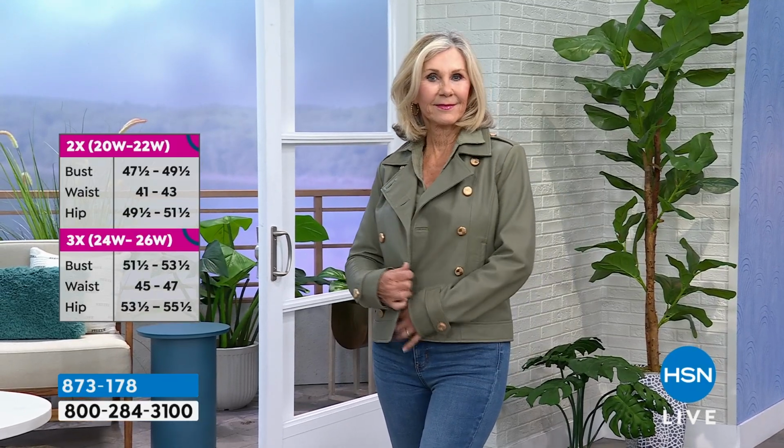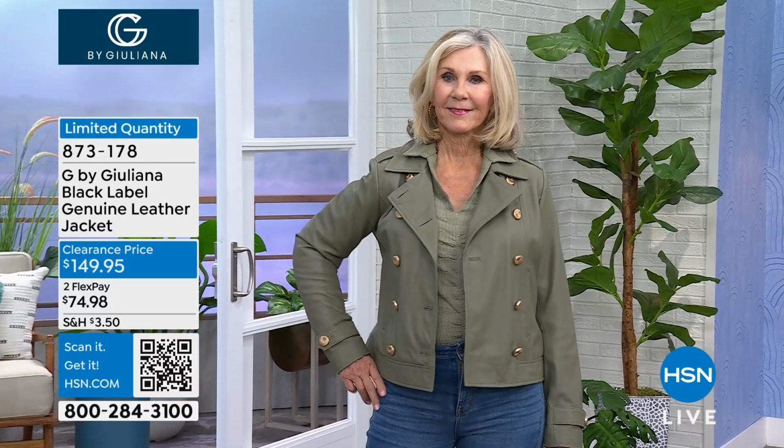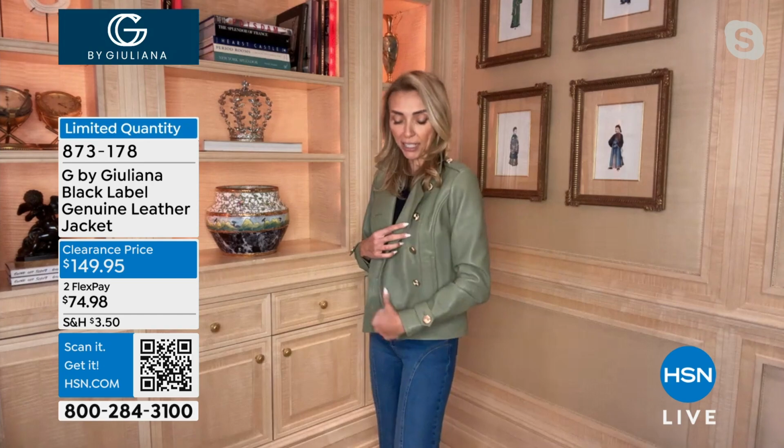But the other thing too is the tailoring is impeccable. I have been doing moto jackets since my first day on HSN 12 years ago. They've never gone out of style. They'll always be in style. So this is that great moto jacket design.